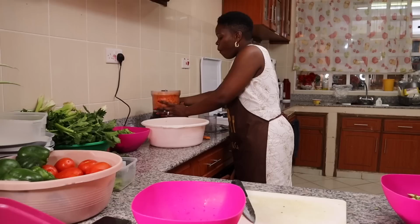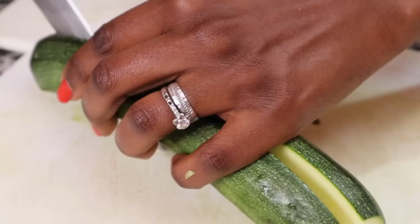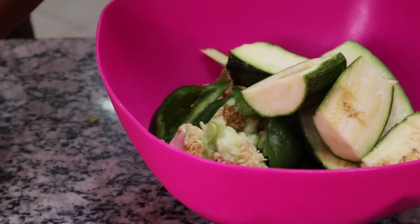And oh my gosh, have you seen those terrible courgettes? Every time I'm cutting courgettes, I first have to cut one straight through the middle because sometimes you find some nasty surprises in there. Ugh.